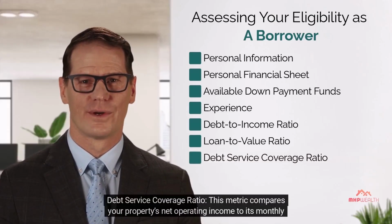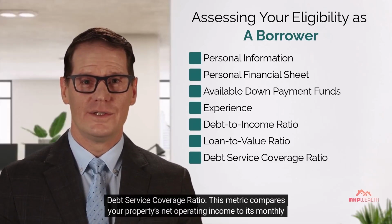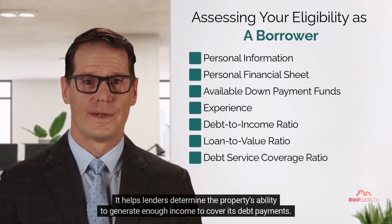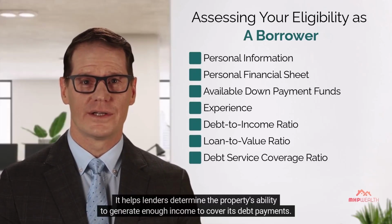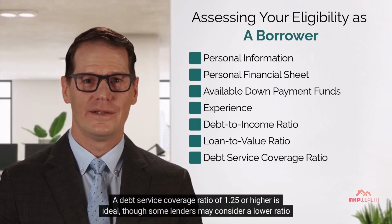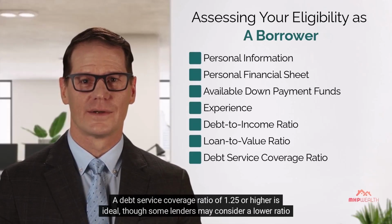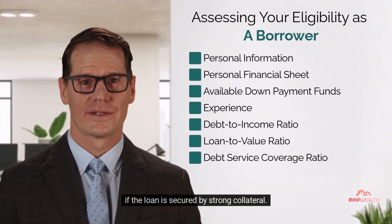Debt service coverage ratio. This metric compares your property's net operating income to its monthly debt payments. It helps lenders determine the property's ability to generate enough income to cover its debt payments. A debt service coverage ratio of 1.25 or higher is ideal, though some lenders may consider a lower ratio if the loan is secured by strong collateral.